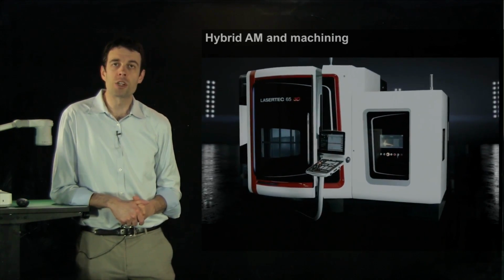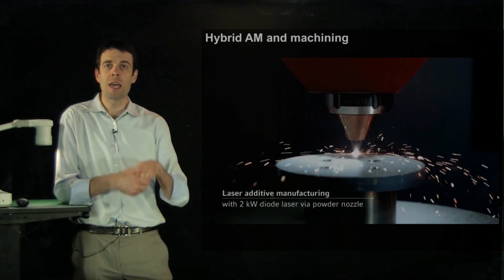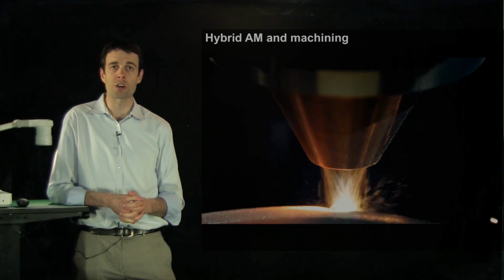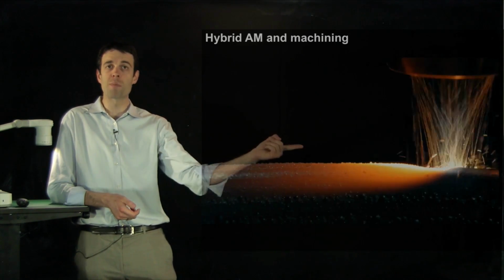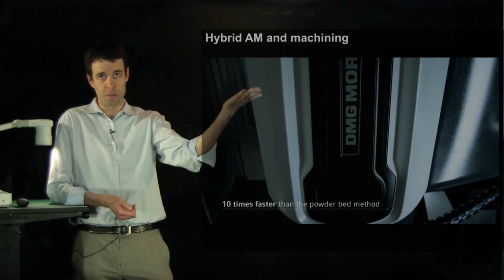A third area of innovation is hybrid additive manufacturing. Here by hybrid I mean combination of additive deposition and subtractive removal of material. One company doing this is DMG Mori, who I may have spoken of in the machining lecture. They're one of the world's leading precision machine tool companies, and here they have a direct-write metal 3D printer that sprays powder through a nozzle with a laser so you can build up parts layer by layer, as you can see here, the heat and the growth of the part.